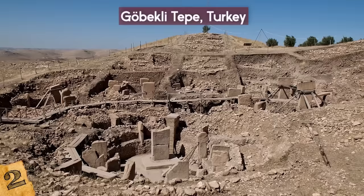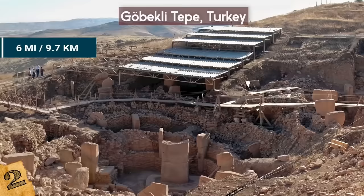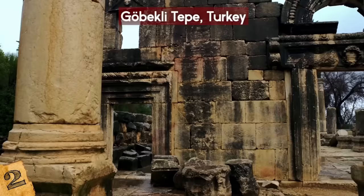Göbekli Tepe, Turkey. At more than 11,000 years old, 6 miles from the ancient city of Urfa in Turkey is Göbekli Tepe, thought to be the world's first temple.